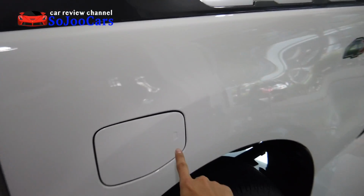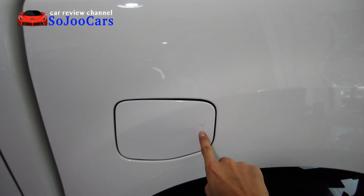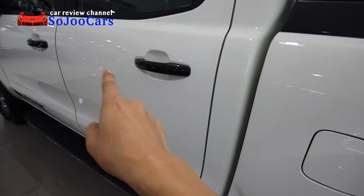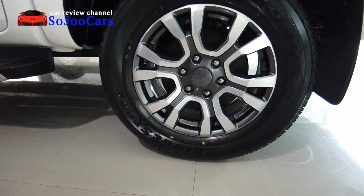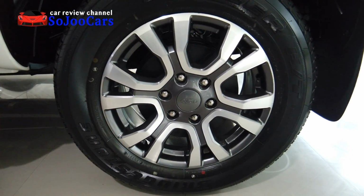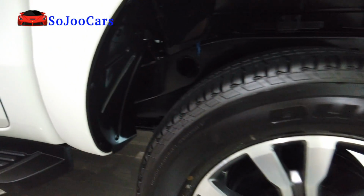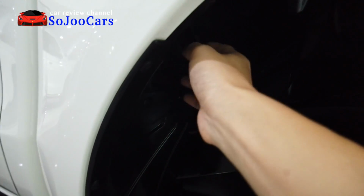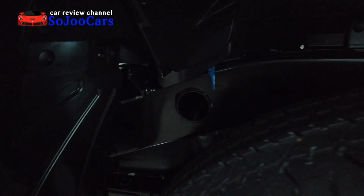Here's our gas cap, which we can open when the car is open, and it will not open when the doors are locked. Okay. And here we have our 18-inch alloy wheel, same as the front one. It's a drum type of braking system. And we have plastic mud flap and the huge body frame. Whoa, that's huge.